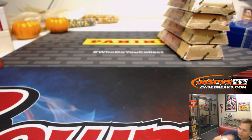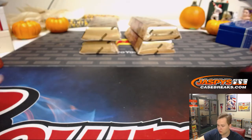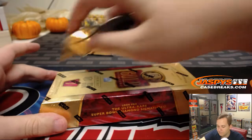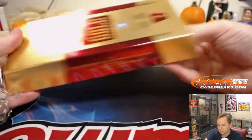So good luck, everybody. Here we go. Four box. Pick your team. Gold Standard. Box number one. Yes, this is a nice, pretty high-end set. A lot of rookies, some veteran stuff in here.